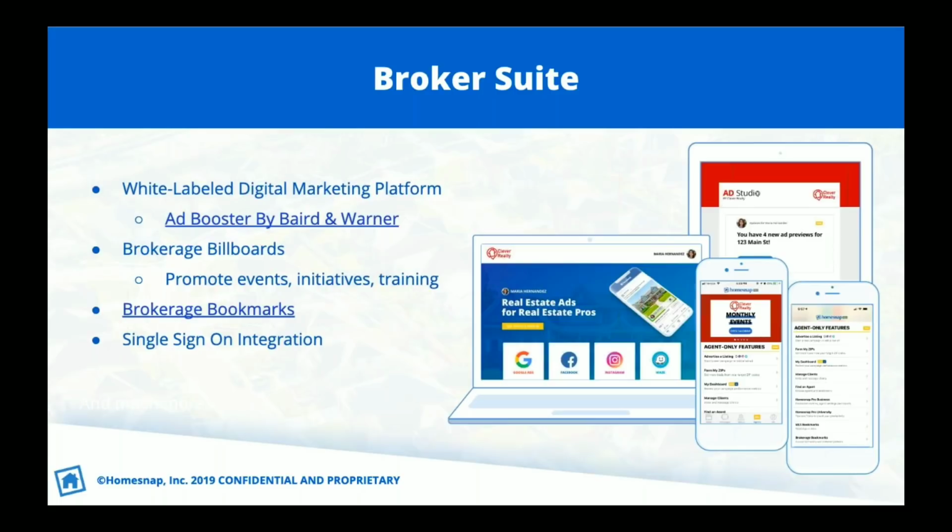The other piece of it too is our brokerage bookmarks. Now, you pay for a lot of technology, whether it's stuff you've built in-house or whether it's third-party vendors that you've brought in. And so we want you to infuse and inject that into the Homesnap app. And so with brokerage bookmarks, we can go ahead and create that seamless. Let me show you a video of what I've done with my brokerage already.